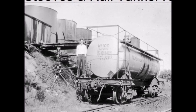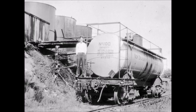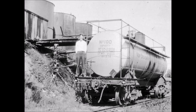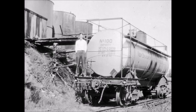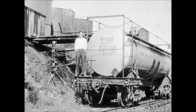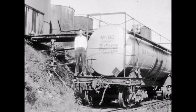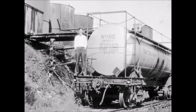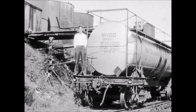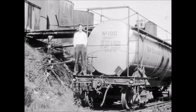Tank Car 100 was built in 1912. Specs painted on the tank give its capacity as 6,656 imperial gallons. Lightweight, 39,000 pounds. AK 12.32 was painted on the end. AK was the station symbol for the Moncton shops. December 1932 is when NBGO bought the car. Railcar information supplied by Conrad Steves.